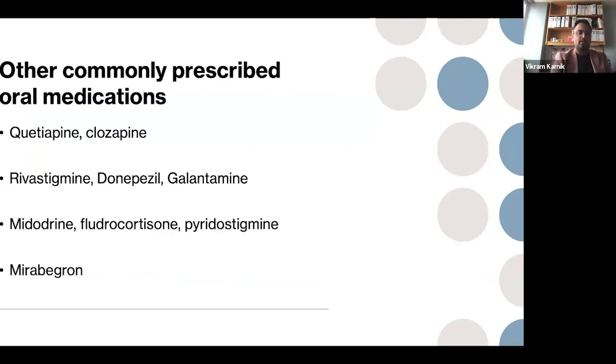Okay. These are some of the other commonly prescribed oral medications that don't act on dopamine, okay? So all the other medicines we talked about act on dopamine in one way or another. And these medicines act to treat different symptoms that come with Parkinson's disease.